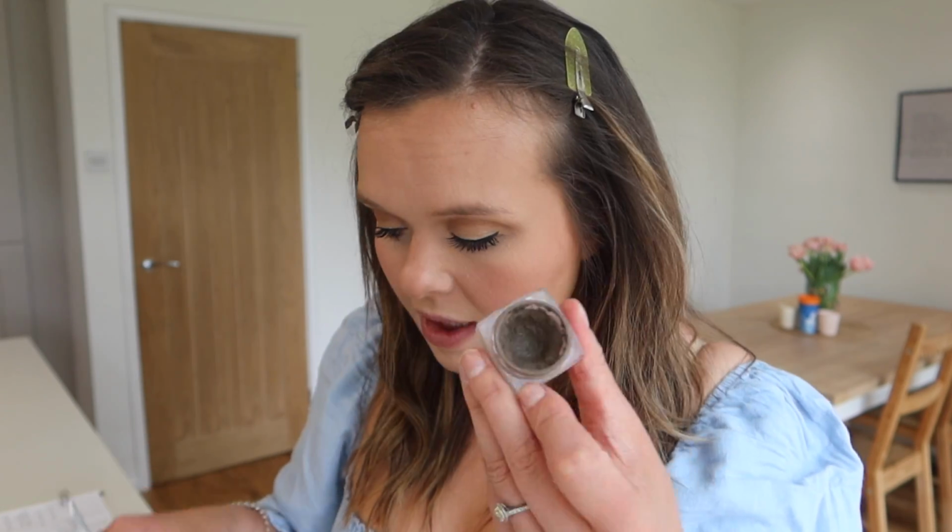Now my eyes are done, you'll probably be thinking that it looks a little bit imbalanced, I think, because my lips aren't done and my eyebrows aren't done. So I'm going to do eyebrows next. I'm using the NYX Tame and Frame Tinted Brow Pomade in Brunette. I love this. It's a very, very good dupe for Anastasia Beverly Hills Dip Brow, because that is extortionate really, and this is a lot cheaper, so I can really recommend this.